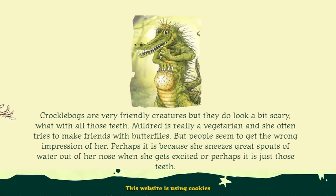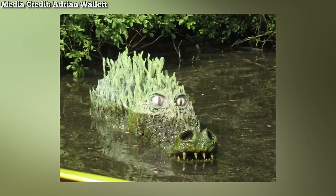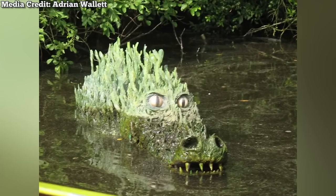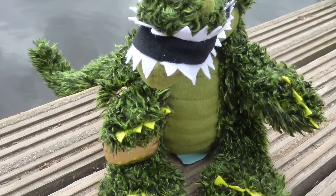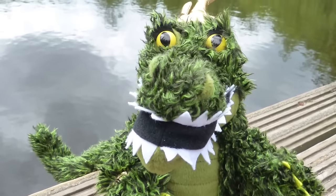The park website says, quote, "Mildred is really a vegetarian, and she often tries to make friends with butterflies. But people seem to get the wrong impression of her. As such, I simply didn't have the heart to put this lovely lady on the list. She is simply too charming to be scary, and the park even sells plush toys of her. How could I possibly call this poor girl scary?"